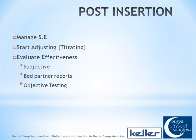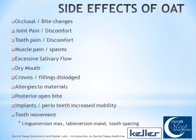So we've started them. Now we're going to start to follow up. How are they doing? How are their symptoms doing? And where do we go from there? Well, now they're going to start having some side effects, right? Yeah. So basically, what I would like to mention is, so we see them at 3 weeks. What do we ask for? We look at the subjective findings. If all that's well and good, then we may want to go to objective.